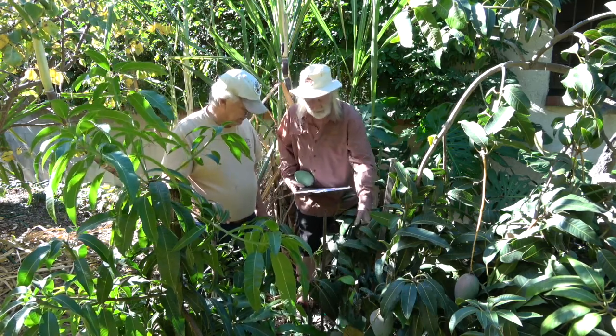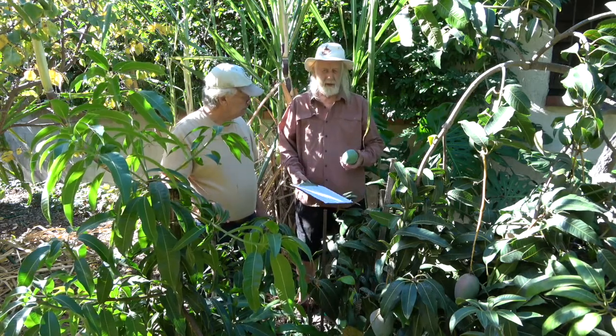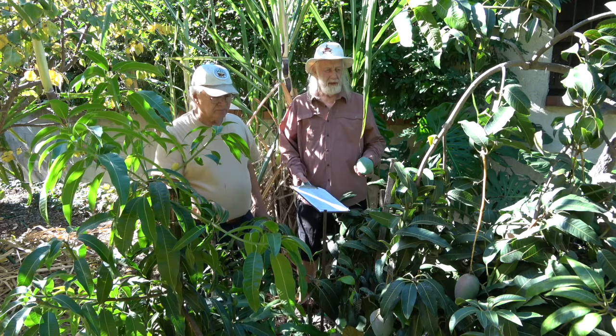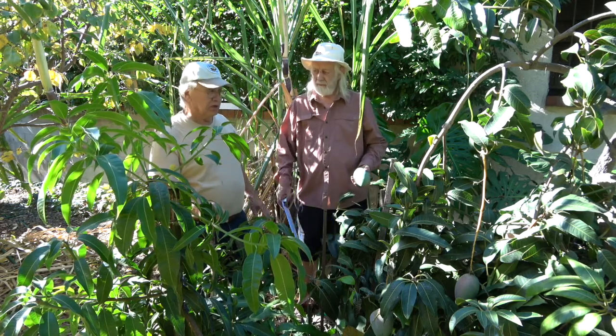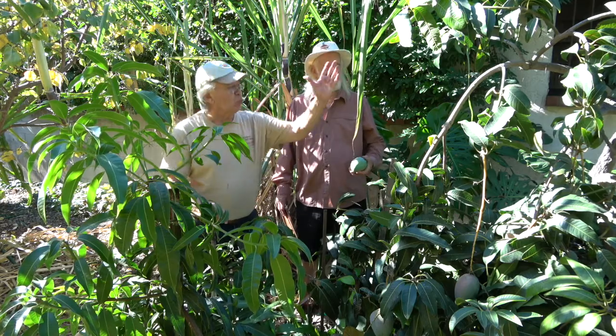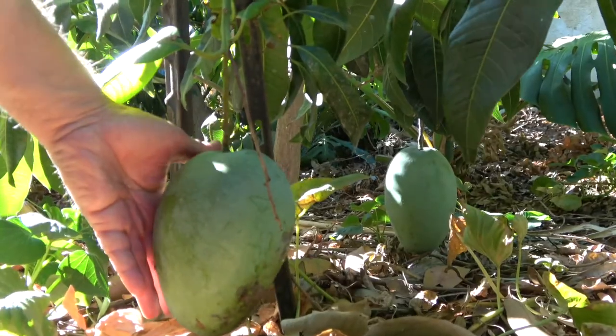Yep. I want to keep the fruits off the ground because if they get blemishes, they ripen unevenly. If they ripen unevenly, you usually have to throw away about half the fruit. Oh wow, you don't want to do that. No. So this is one tree right here? Yeah. It's a big mango.